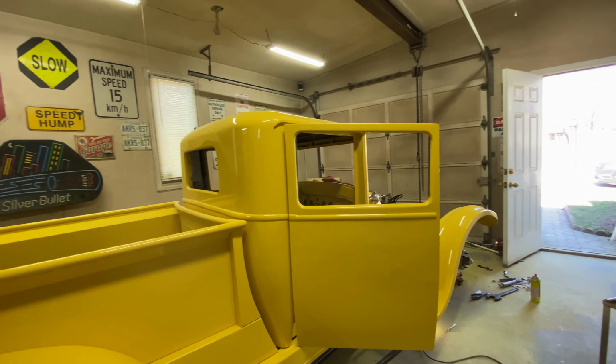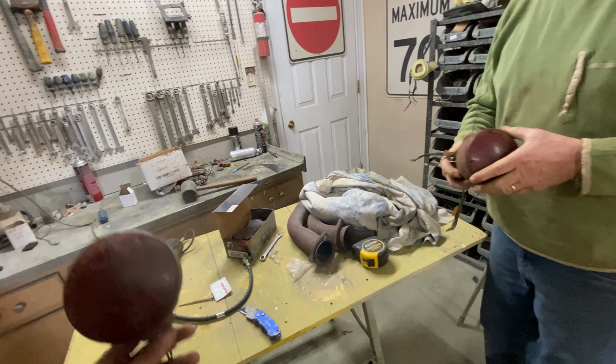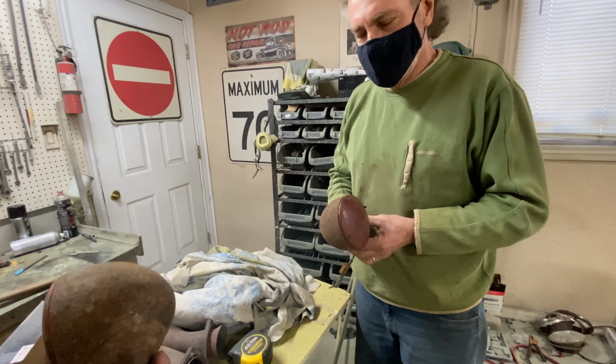Are we talking front flashers? Yeah. They are big though, aren't they? Yeah, they're huge. Tail lights off of something, I don't know what. But to be fair, I'm putting those fog lights on at the bottom and they're going to be still smaller. So they might actually look okay.